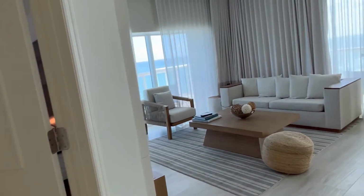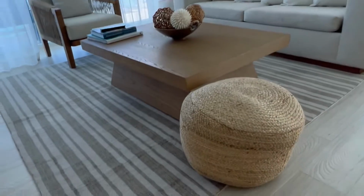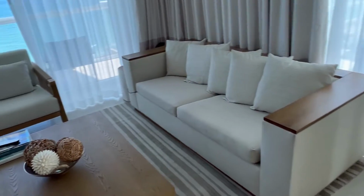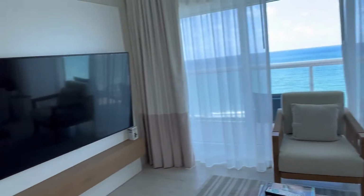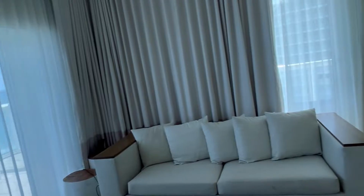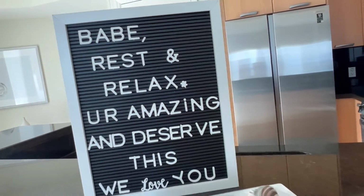So we keep walking, go this way, and we have our living room area. So this is the living room. I love this decor, very nice. Love this lamp, and look, ocean views. I love it. Here we have our TV, phone over in the corner over there with my charger. But I love this lamp. And then here we have the bar area with the bar stools. I love this sign, babe: rest and relax. You're amazing and deserve this.